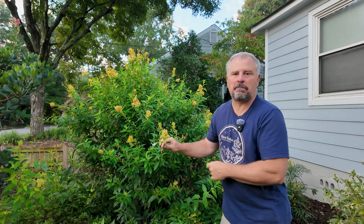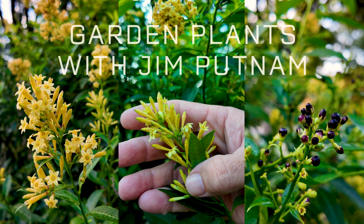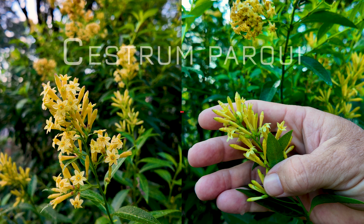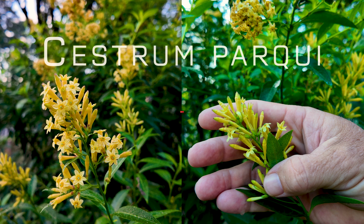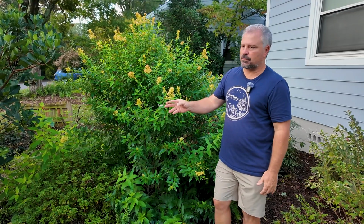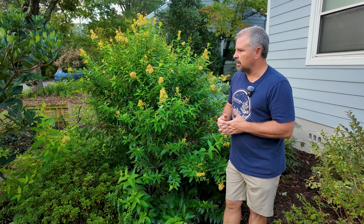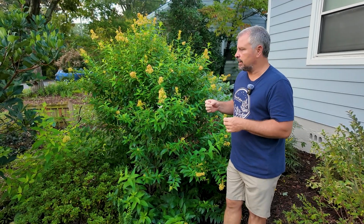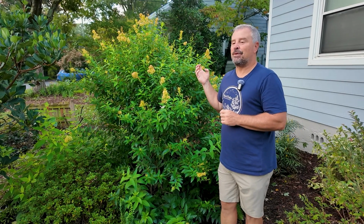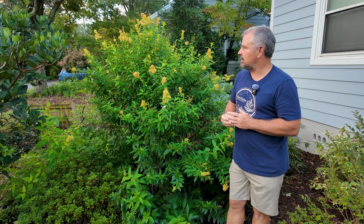Let's talk about Cestrum parqui. So this is Cestrum parqui, which is a really interesting, incredibly long-bloomed shrub that we have in our Raleigh garden here. It has a Royal Horticultural Merit Award, and there's a good reason for that. It's again one of the longest blooming plants we have in our garden. Hummingbirds love it.